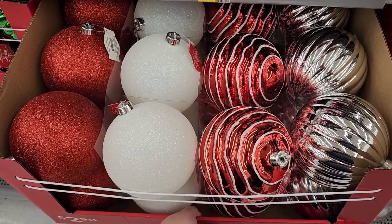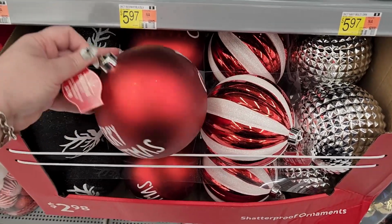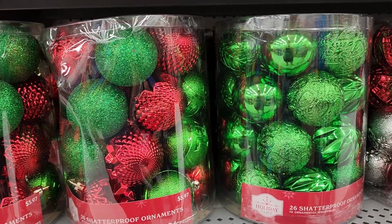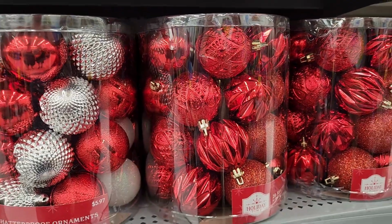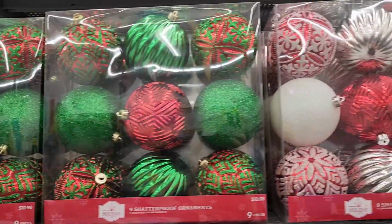$3 on these two. These are more than fun, y'all. These are big. And more. For $3. $6, you get 26 in these. $11, you get 9 pretty large shatterproof ornaments.